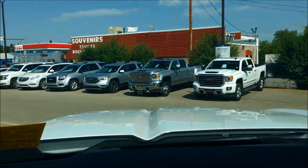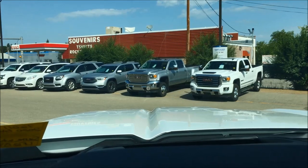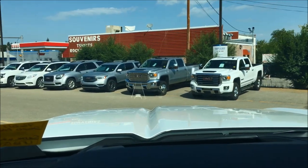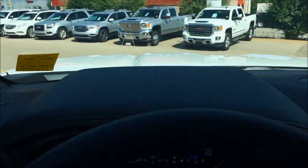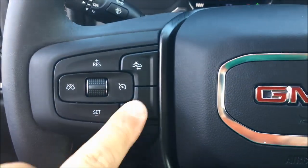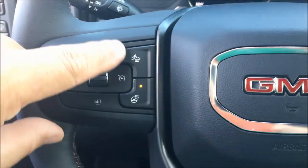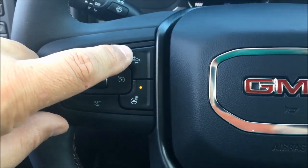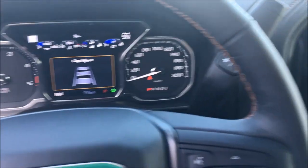You got some other things here. If it can zoom in there, you can see you've also got your heads-up display here as well. So when you go into the Denali and the AT4, you get a heads-up display up to 15 inches big, and it's a multi-color screen as well. You can see here we're in Canada, so we've got a heated steering wheel, which is fantastic, which is standard on an AT4, and also your forward collision alert, and that'll do emergency braking. You can set your gap, all that sort of jazz.